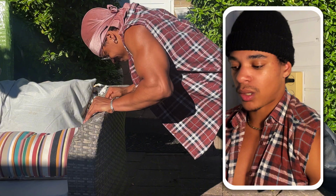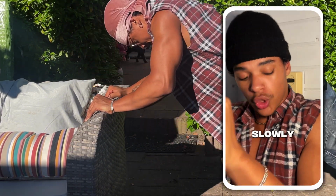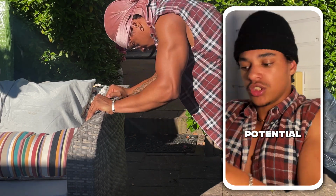So how do we do that? First, what I want you to do is go to failure on this exercise. So just do this, boom, squeeze all the way up top, go slowly down, stretch the tricep to the maximum potential, squeeze all the way back up.